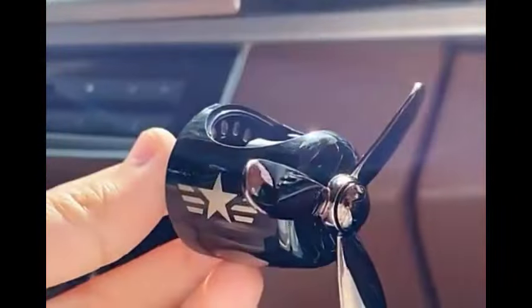So whether you're looking for a subtle scent or something that will really wake up your car, these diffusers are sure to please.